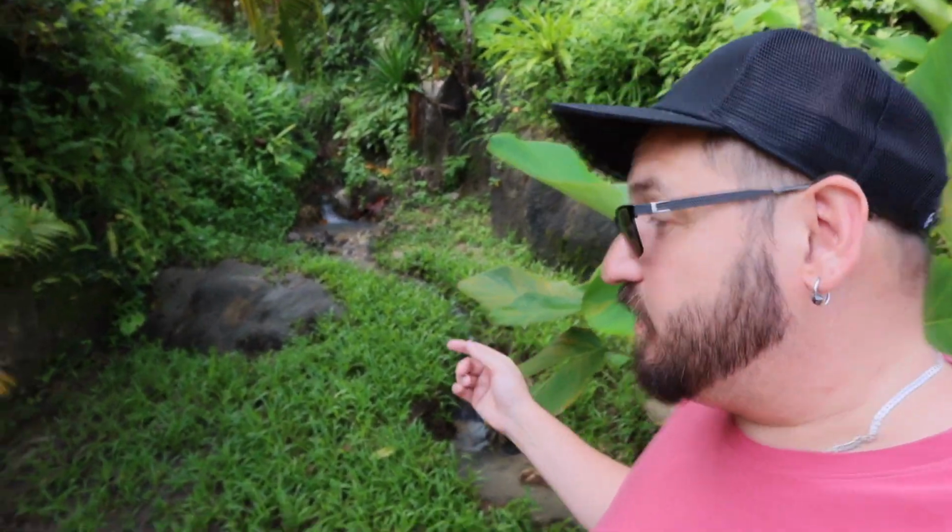Okay, alright, where are you going? And so the restaurant, spa, and we're gonna keep on going down a little bit further and see if we can find that pool. So we are still looking for the pool, but we found a little hidden gem waterfall here.